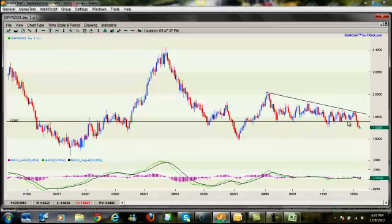So what we're looking for is, number one, where's the trend on this pair? You can see it's obviously down. It's been trending down extremely strong over the last few days. It just dropped through the roof. Once it bounced off and hit this level and broke through, it broke through solid. So here's what we're going to do. We're looking for a selling opportunity on this pair.